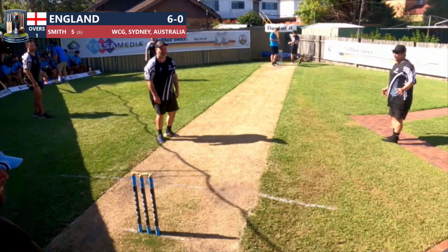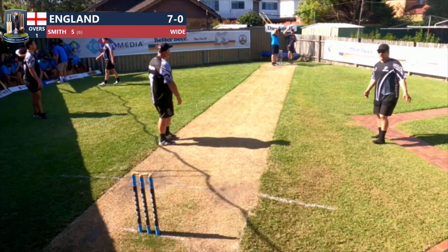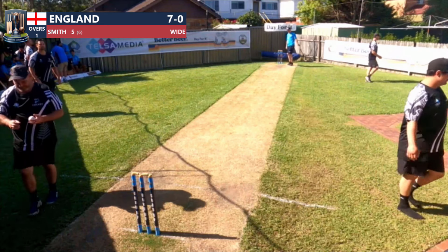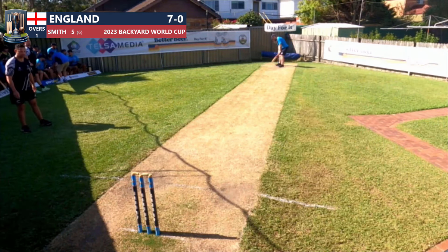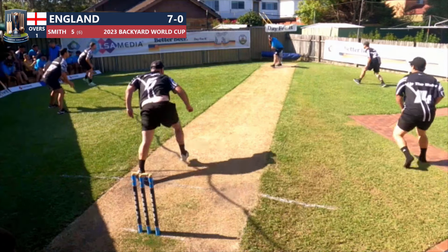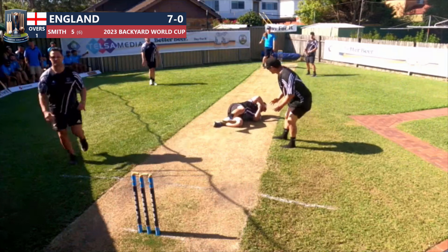Oh, well. Brave leave. Harsh wide. But it is down leg, and the umpires have been given strict instructions. Anything down leg will be wided. So White to restart. And punched, and he's not quite got there, and 4.